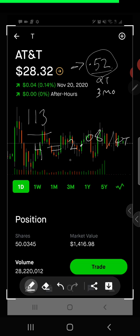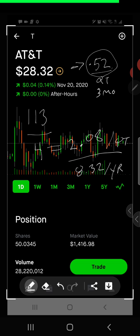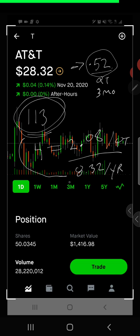So at the end of the year, what is this? Sorry, you're going to get $8.32 per year. So at the end of the year, for investing your $113, you're going to get an interest of $8.32.